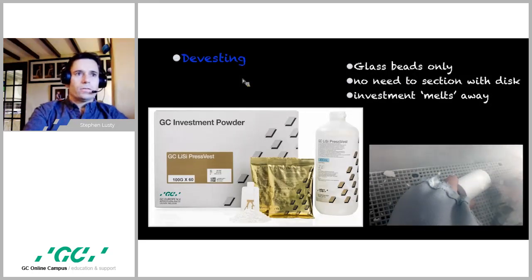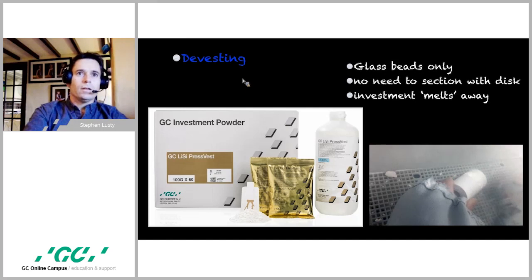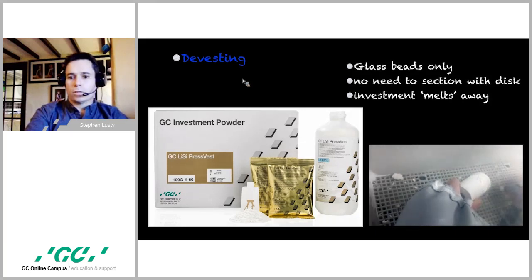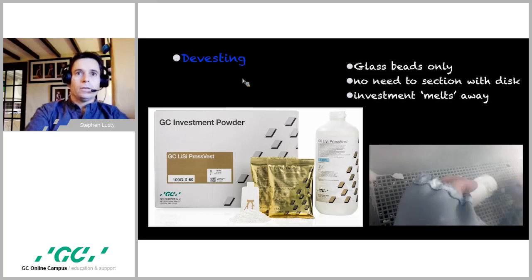So, as you can see in this video clip, the investment simply melts away, like I said, because of this fine particle size. And this is just use of glass beads, and the pressure here was approximately 3 bar. It absolutely melts away. Now, bear in mind also, this is a 10-year-old sandblaster I'm using. I've never changed those nozzles. So the real pressure hitting that investment is probably a lot lower than 3 bar due to the radius that it's hitting it at.